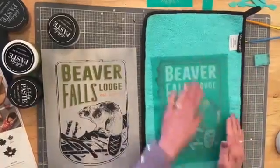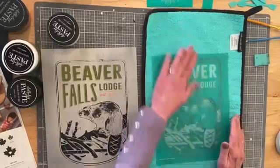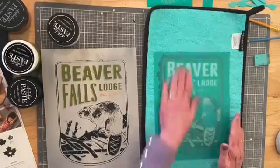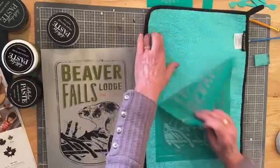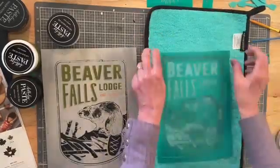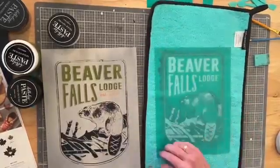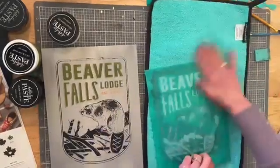I like the way the Beaver's Falls Lodge came out, and the beaver came out really good. We're gonna get done just in time. I get to go get my hair cut today, finally. I put it off a couple weeks ago.